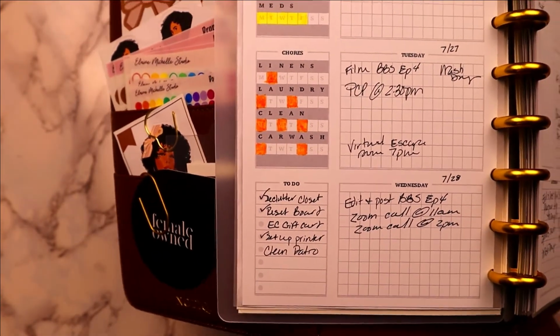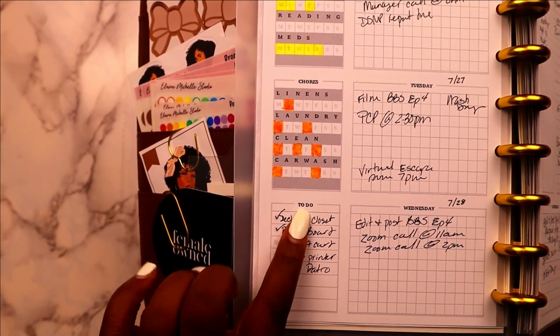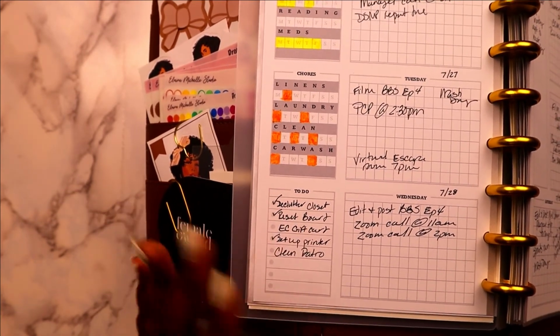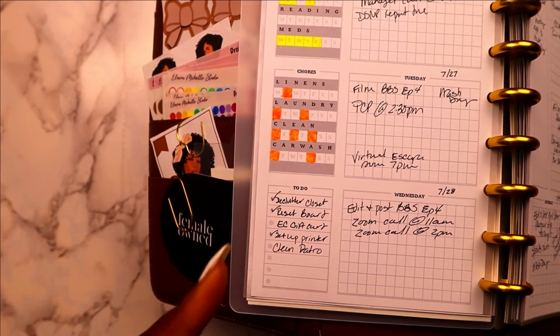Down here at the bottom, I just have a to-do list, which is going to be more of to-dos for like business type stuff and personal things. So like you see here, I have declutter closet, reset my board, which is my whiteboard, and set up my printer because I did get a new printer. I wanted to clean the patio.